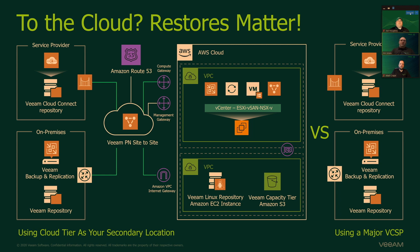Working for OffsiteDataSync, one of the things that we see more often than not is that there is often a need for lights out style restores. It's not just catastrophic. It can be anything from an extended power outage to flooding or any other number of things.